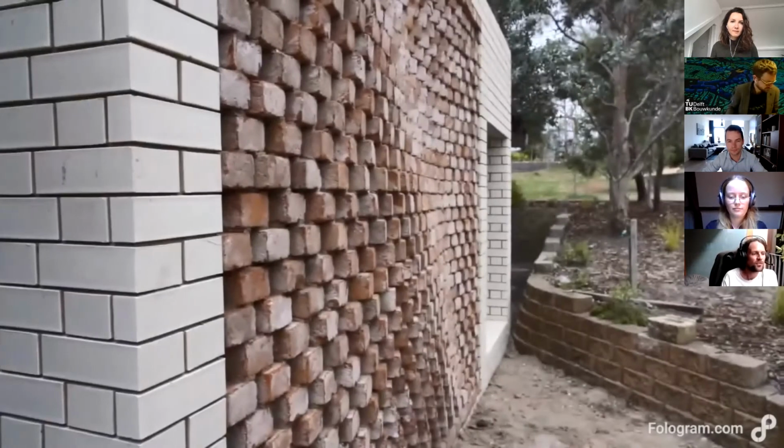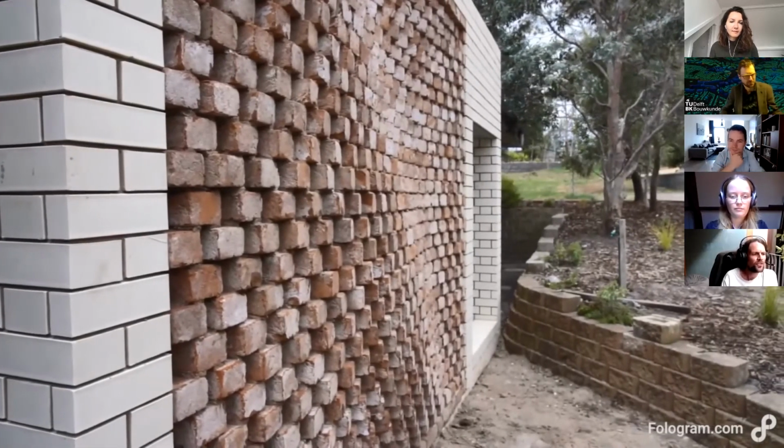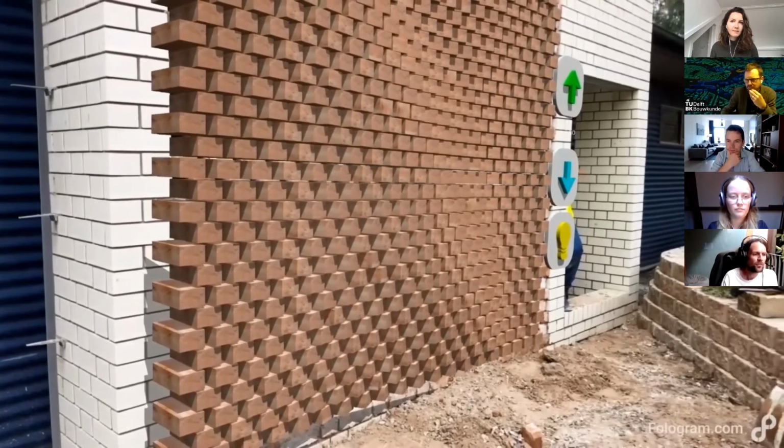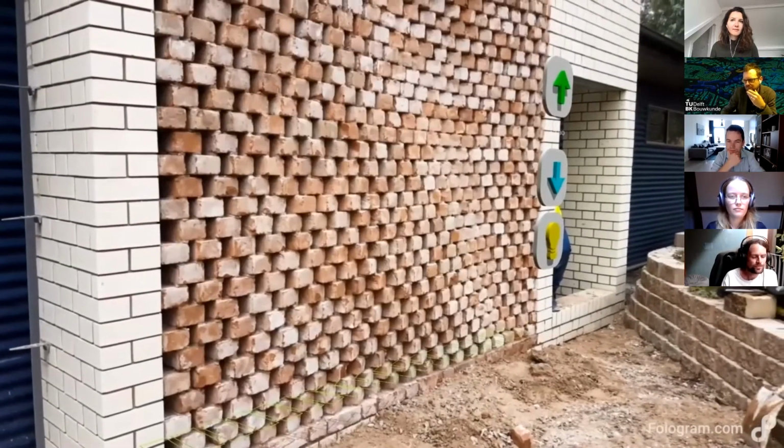And after doing this, we were confident enough to have a go at full scale, similar design. And Colin's going to talk about this in a second, so you'll hear him and his experience of the project.